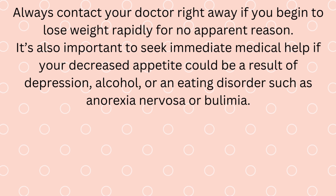When to seek emergency treatment. Always contact your doctor right away if you begin to lose weight rapidly for no apparent reason. It's also important to seek immediate medical help if your decreased appetite could be a result of depression, alcohol, or an eating disorder such as anorexia nervosa or bulimia.